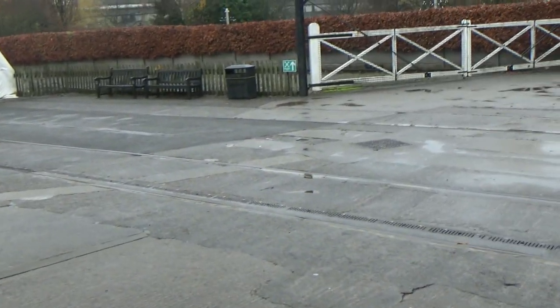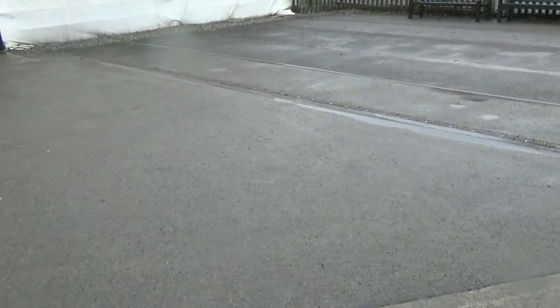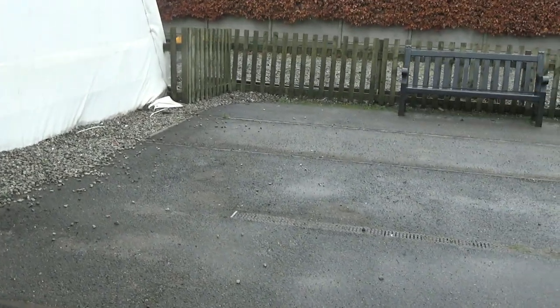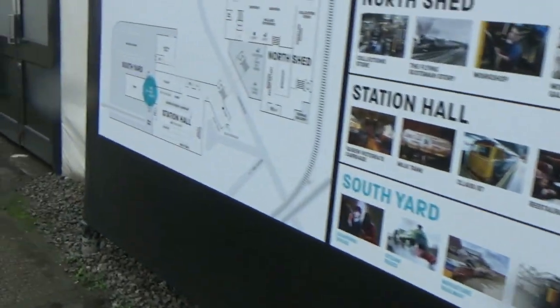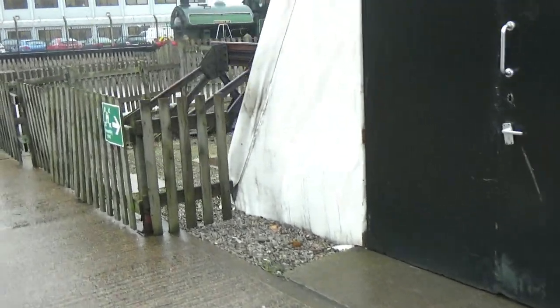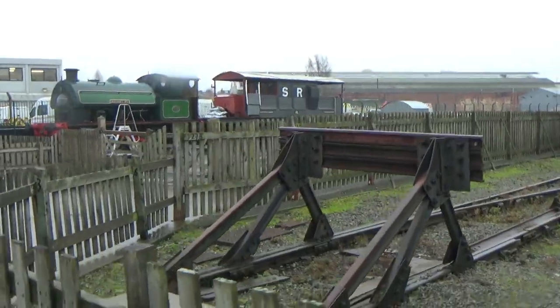Yeah, we'll pop outside. Yeah, the miniature railway is running today. That's inside the depot. We'll come across. I'll have a look where the steam train rides are. You can take a ride on them if you want to.